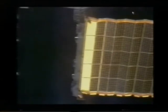And Houston, good news. We show both panels have come unstuck. Good news. Great work, guys.